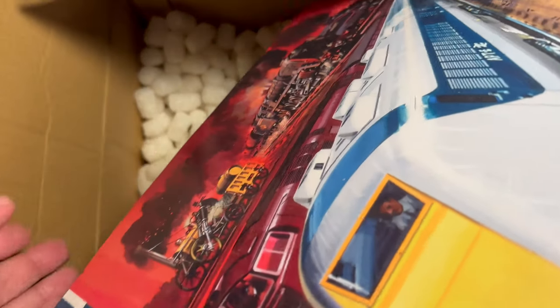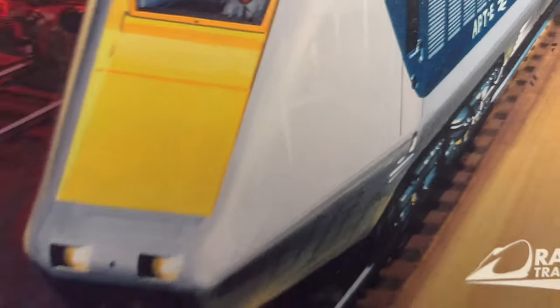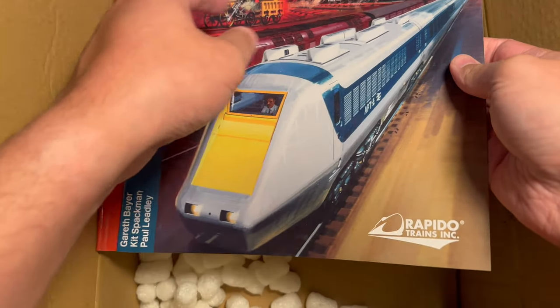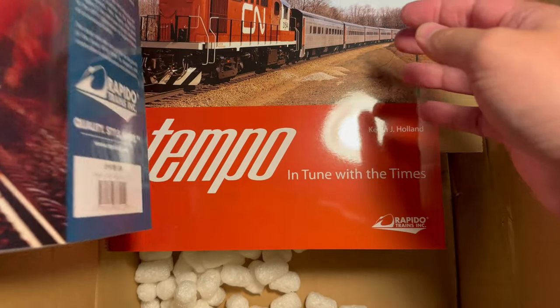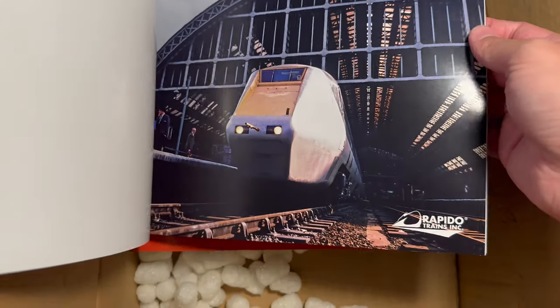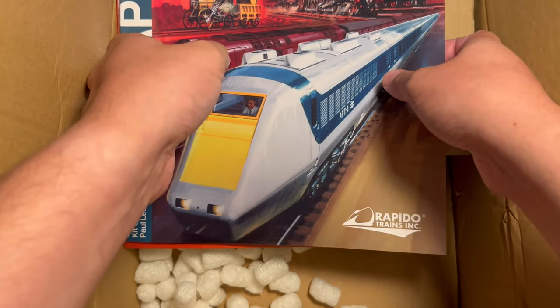The last thing in the box are a couple of books, and they're published by Rapido Trains. I took a look at these, they're really neat. I don't model any of the trains that are in here, but it's really cool information. I'm not sure if these books are available for individual purchase or not, but these are really cool books, I like them.